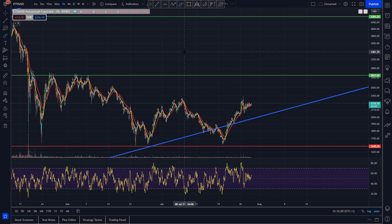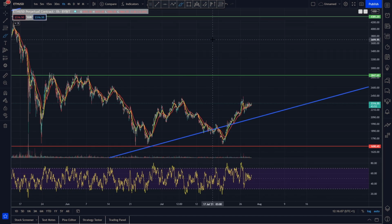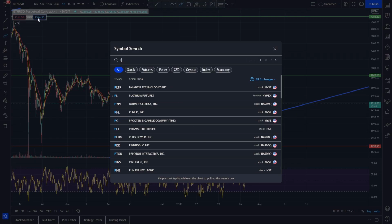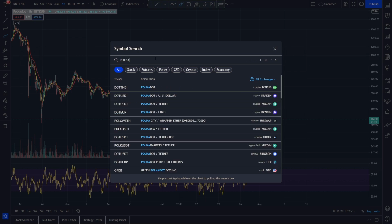So also, I've just figured out something new here. You can flick through your charts here with your spacebar. I never realized you could do that, but yeah, that's pretty cool. I'm guessing these are charts that I've basically saved for presets. Oh god, this isn't Polkadot either. I need Polkadot Binance.